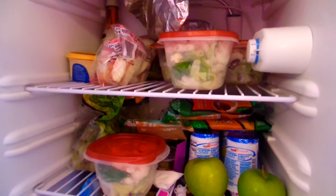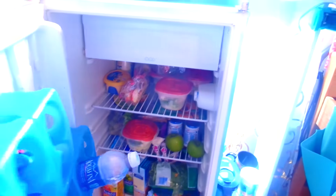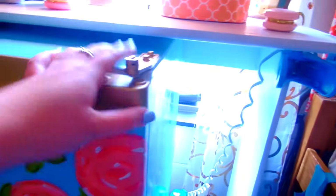If y'all have any tips for easy recipes for the dorm that are kind of healthy, please let us know, because we're kind of having a hard time storing healthy food. It's a little bit more difficult than we thought it would be.